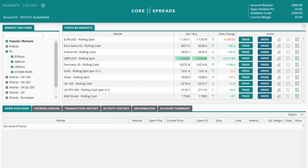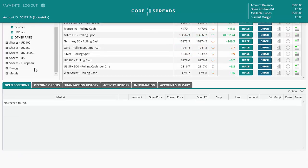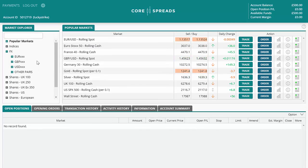There are plenty of markets available with Corespreads. There are 33 forex pairs, all the main euro, Great British Pound and US dollar crosses, plus some Australian dollar, Canadian dollar, New Zealand dollar pairs that you might find useful from time to time. There are commodities, including gold and silver, 11 global stock indices, including the FTSE 100, DAX and Dow Jones.